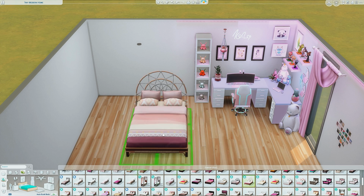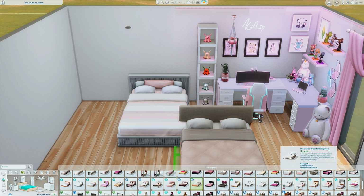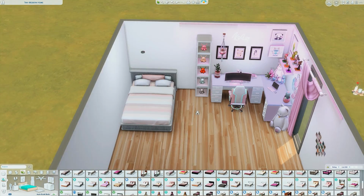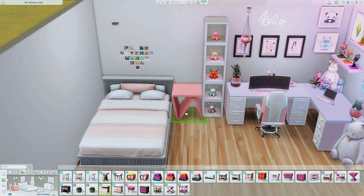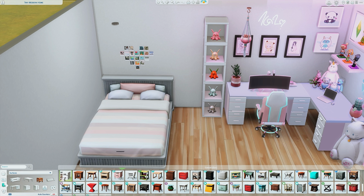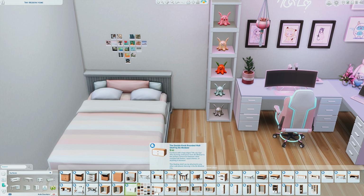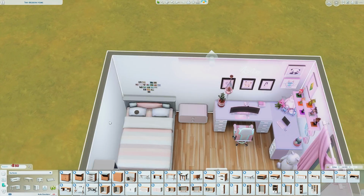I found it really difficult to find a bed that worked from the new pack because everything was either Art Deco themed or Bohemian themed, and I didn't quite want that. So I went for this bed, and it's not quite perfect. I don't really like the swatch of the actual bedding, but this is one of the only ones that was pink that had the white base of the bed, and I wanted it to match the cupboards and the desks.